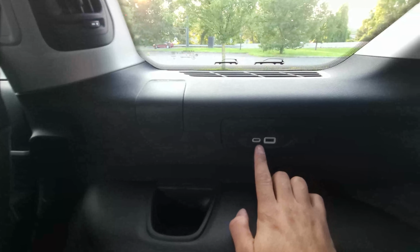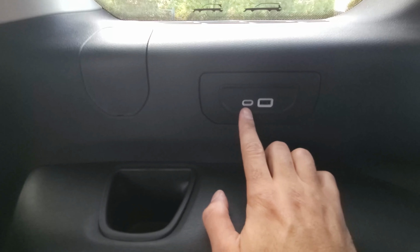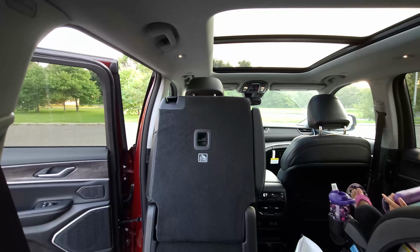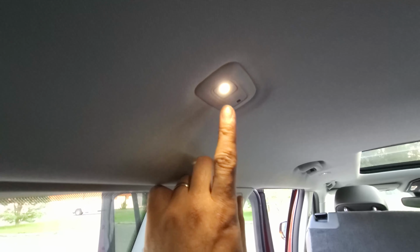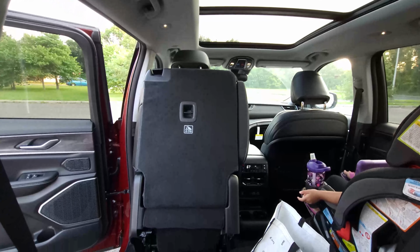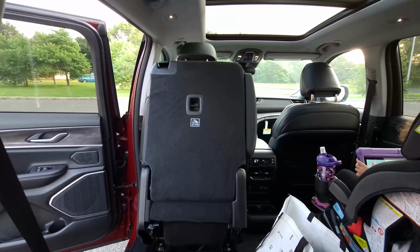USB ports on both sides, which is very nice. This way nobody's fighting for a USB port. So you got USB-C and USB-A. You got a little cup holder on both sides. Very nice, not too bad. I could survive a trip here, a quick trip to the groceries or whatever the case may be. You got very nice ambient lighting, LED lights across the entire cabin. All right, let's take a look at the front and then we go for a drive, guys.